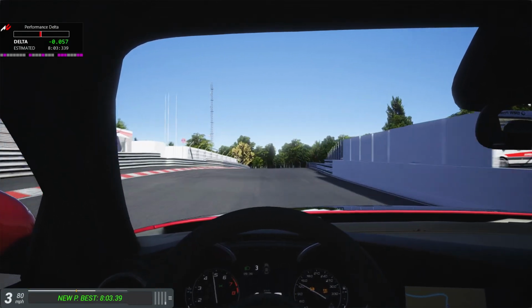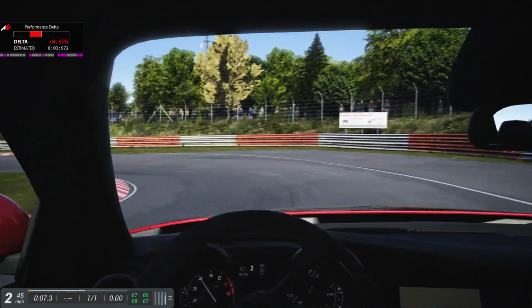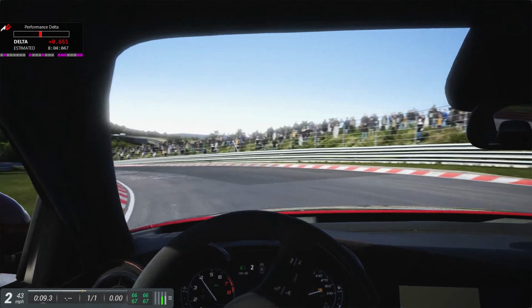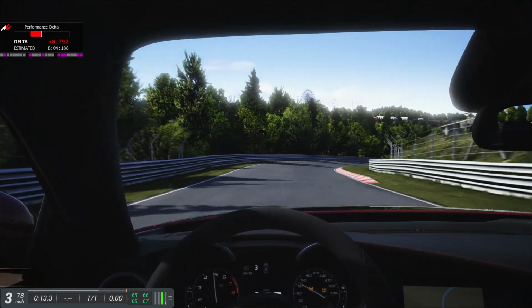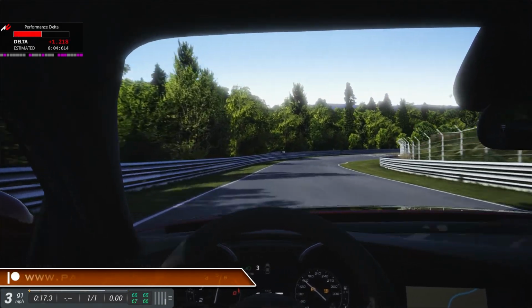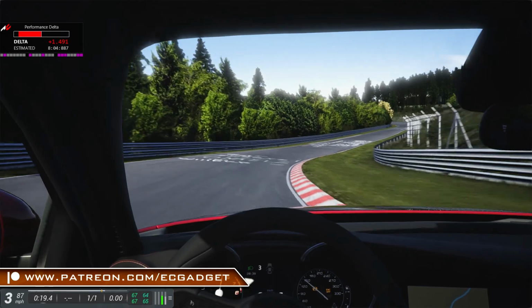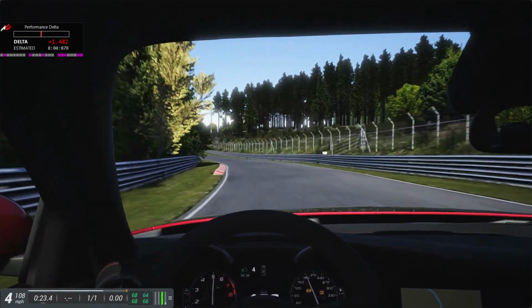8 minutes 3, what was that, 3:09 something? Well, that is that. I suppose that puts the car into 9th place. So that was actually fairly difficult to drive, I have to admit. That was not the easiest experience I've had with a car like this.